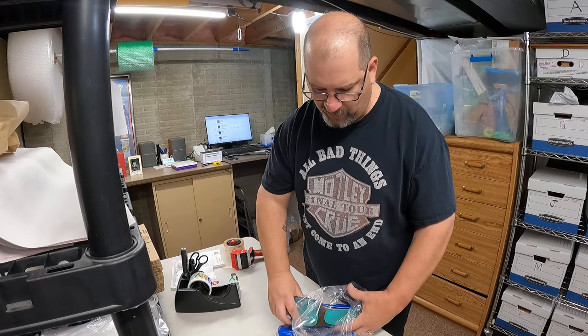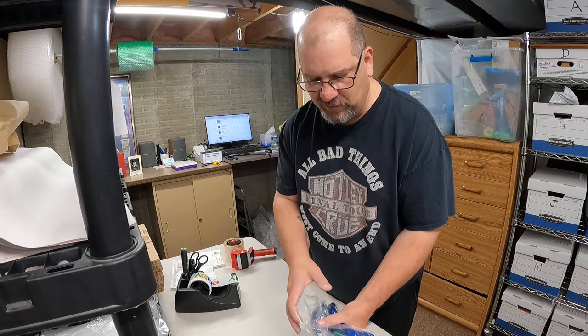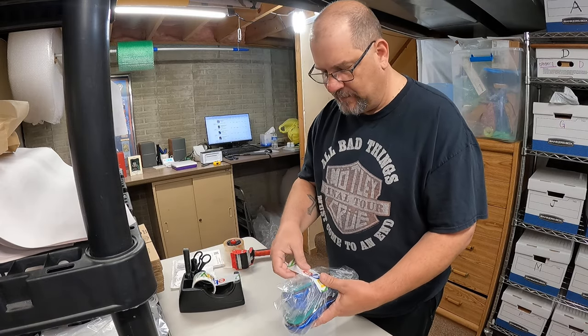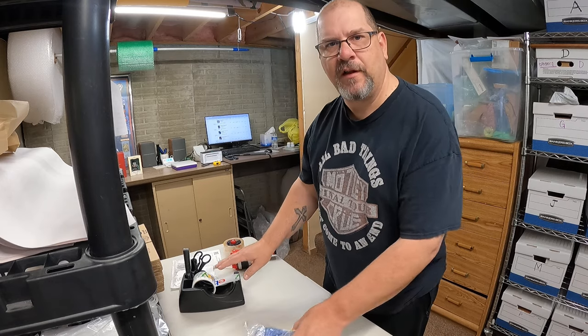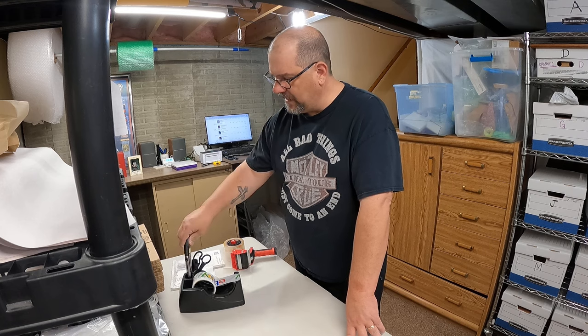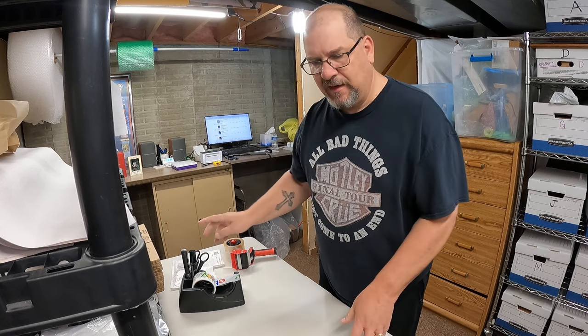I'm going to make sure they don't rub together. I'll have the plastic in between, and I just throw a piece of tape on there. And I have a 2-inch roll of tape over here with a little Scotch tape. Got my scissors, my blade, and a marker for marking out barcodes and stuff. And you'll see how I use all that.